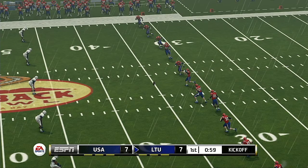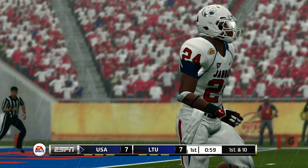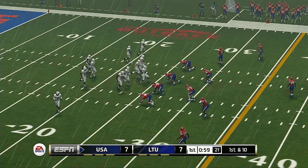Louisiana Tech ready to kick this one off. Sends it sailing downfield. This one's going to be down in the end zone for a touchback. And so far, it's been totally even. In close games like this, every possession is likely to matter.